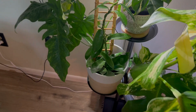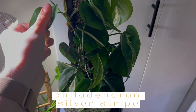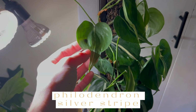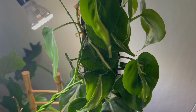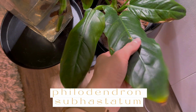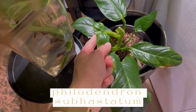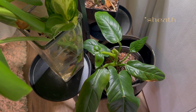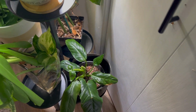But so that is the Hoya, and then I also have a philodendron cream, silver stripe cream splash Rio. I got it from a neighbor here in town, who's now a friend. This is a philodendron subhastatum. I don't know what happened here. It got kind of caught in the leaf. So that leaf broke, and then this leaf did the same thing. So I have it right next to the humidifier, which I think it is a humidity problem. So hopefully that helps. But if not, I don't know what else I'll do.